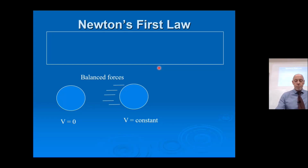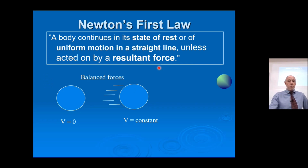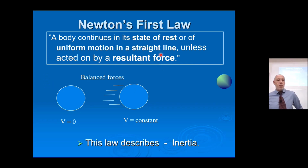We're going to go to Newton's first law. Here's Newton's first law. Guys, it's going to be asked, right? You must be able to say this in your sleep. A body continues in a state of rest or uniform motion in a straight line unless acted upon by a resultant force. Okay?